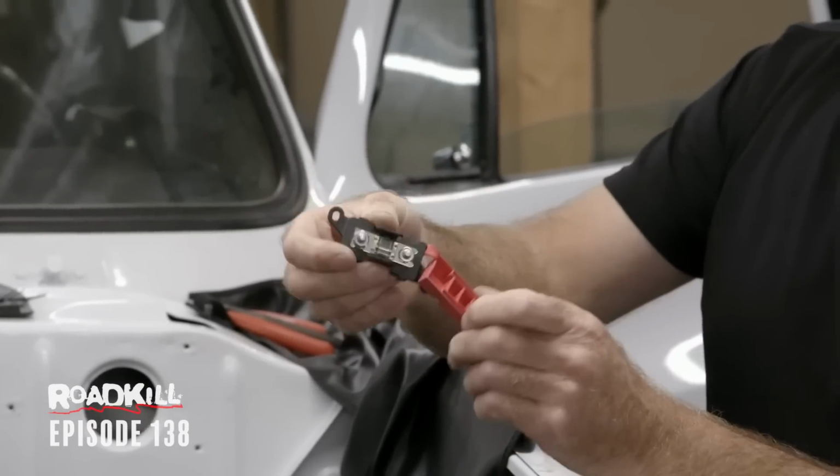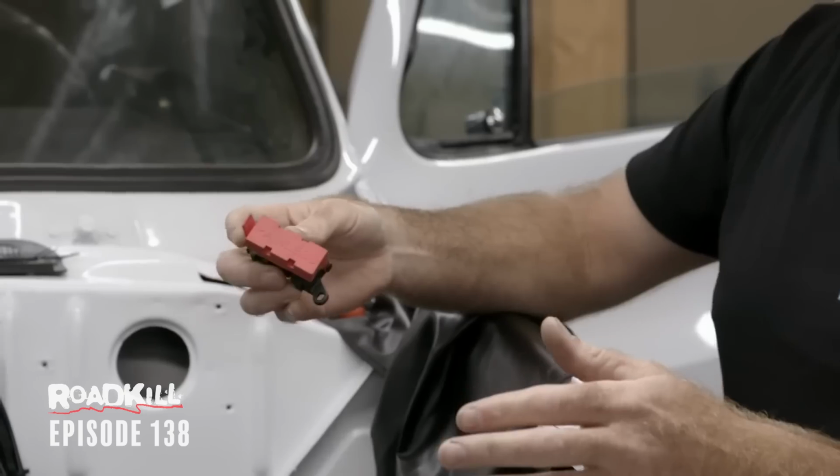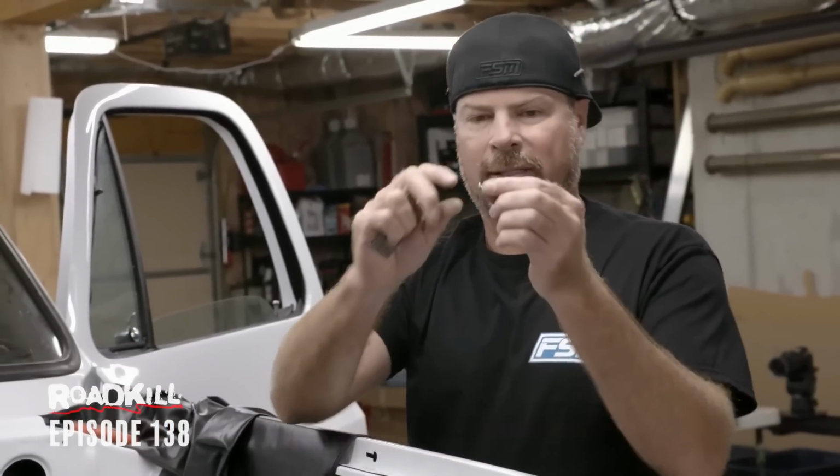It's a 150 amp fuse. This goes between the battery and the fuse box. It will protect all the circuits of the vehicle in case we ever short something out. And you might be tempted to attach this with, say, a self-tapping screw.